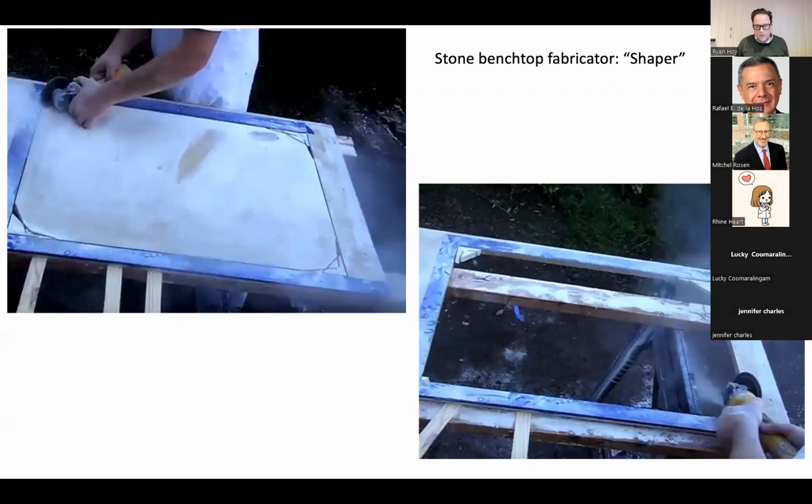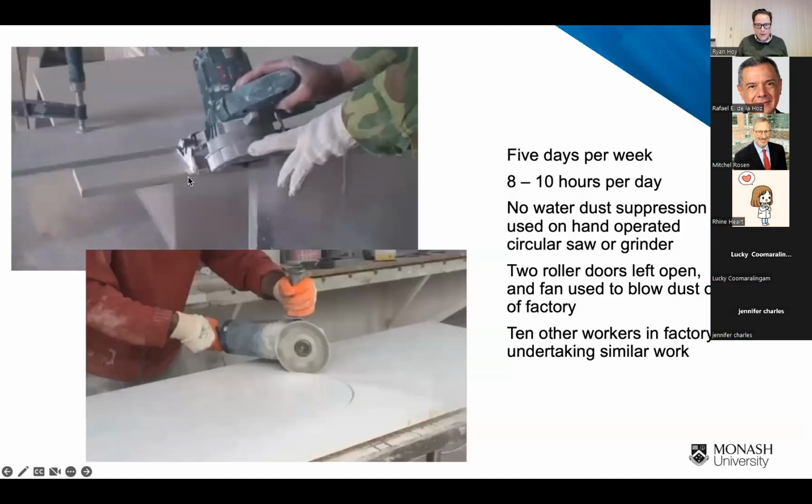In his business, he uses a hand tool to do this. He'll use a handheld circular saw or grinder, as you can see being done here, following a little template to cut out the hole where the sink goes. You can see similar work being done here, also with a type of grinder. This is where the edge of the stone is cut, so the two slabs can be put together with a mitered edge. So it's a nice flush edge.